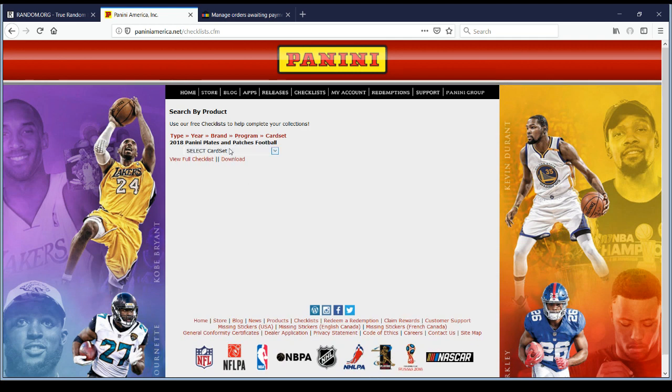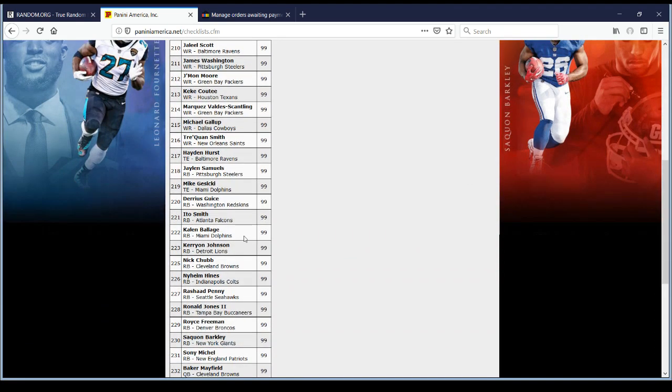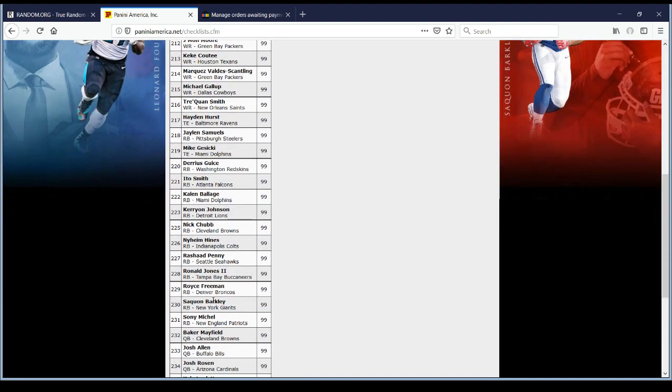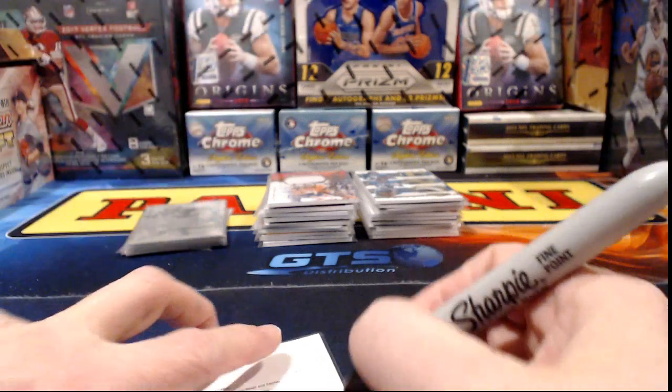What did I say that card set was again? Rookie Patch Autographs, card 231. Rookie Patch Autographs, where are you? I think I said card 23 a while ago, did I? Well, it's 231 anyway, it says on there. 231, Sony Michel, New England Patriots, going to be numbered to 99 when you get it. Which goodness knows, we all know with Panini, that might be in a week, it might be in a year.